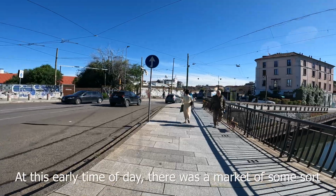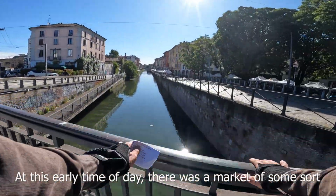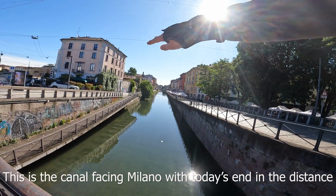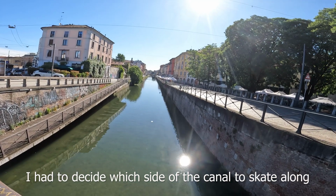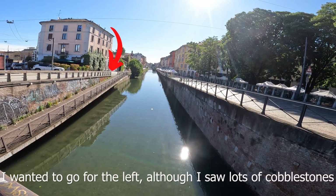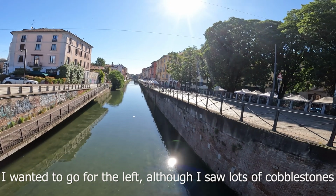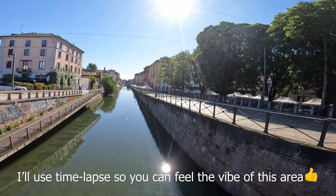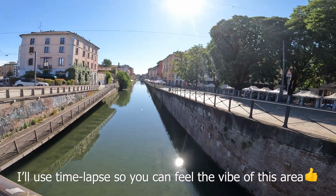And that will be also the end of my journey for today. So here is the other side of the canal. I'm gonna make my way along that side, although a lot of cobblestones, but we'll make it. Yeah, so let's go there. Maybe I'll do it in time lapse. Why not? So you can have a glimpse of what this part of Milan is all about.